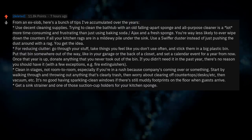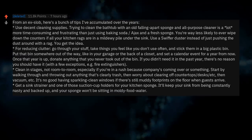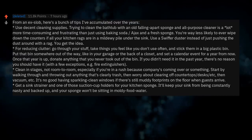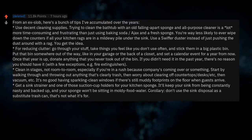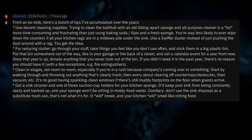It's no good having sparkling clean windows if there's still muddy footprints on the floor when guests arrive. Get a sink strainer and one of those suction cup holders for your kitchen sponge. It'll keep your sink from being constantly nasty and backed up, and your sponge won't be sitting in moldy food water. Corollary: don't use the sink disposal as a substitute trash can. That's not what it's for. It will break, and your kitchen will smell like rotting food.